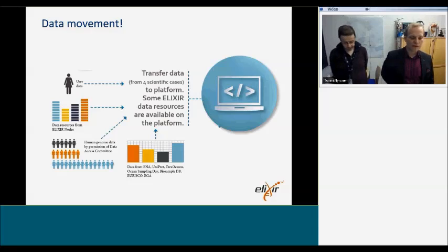So the 4 scientific cases are marine metagenomics, plant genomics, human data, and rare diseases diagnosis. So these are the 4 scientific cases that drive ELIXIR forward as part of the EXCELERATE implementation grant. So these 4 cases have different needs for the data movement.